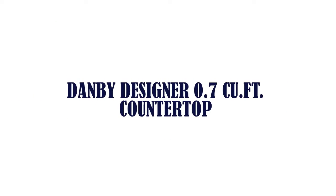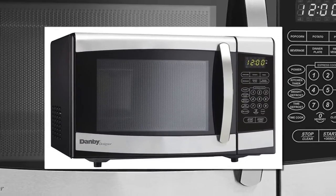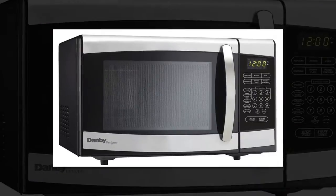Here is the product number 1. Danby Designer 0.7 cubic feet countertop. Style: 0.7 cubic feet stainless. Danby's 0.7 cubic foot countertop microwave is not only practical and economical, it's stylish too.